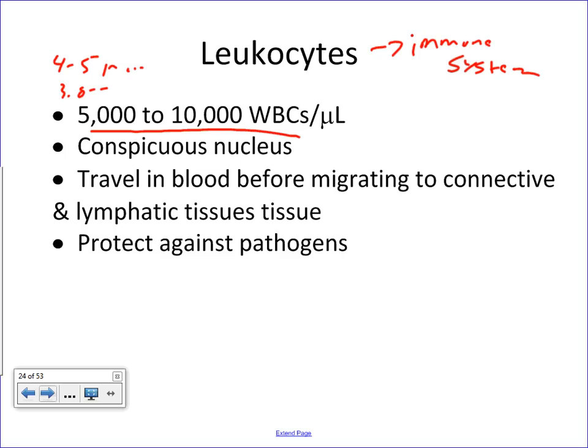One is that these cells are synthesized in red bone marrow, just like red blood cells, but most of these are also stored in the red marrow until we need them. So if we get an infection or there's tissue damage, the damaged tissue may release chemicals into the bloodstream, which will diffuse into the red bone marrow and cause the release of these cells into the big sinusoid capillaries of the red bone marrow.